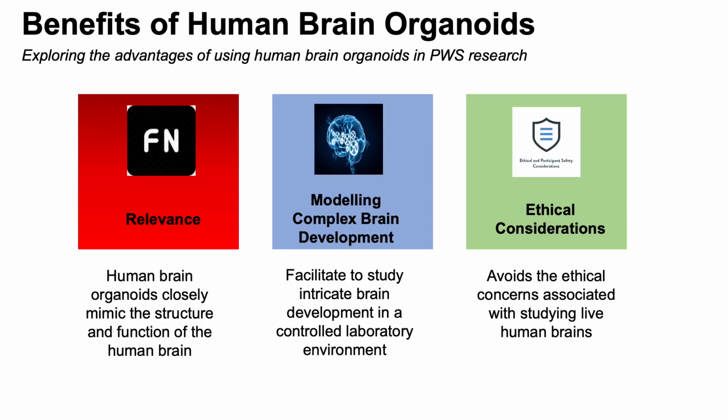So how can we benefit from human brain organoids for PWS research? Human brain organoids closely mimic structure and function of the human brain. They facilitate the study of intricate brain development in a controlled lab environment. Also, they avoid any ethical concerns associated with studying live human brains.